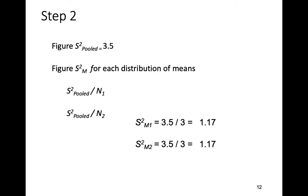With that pooled estimate of variance, we're going to use that to figure out the variance for each distribution of means. Okay, so for our first group, we take that pooled estimate of variance, divide by sample size from group 1. We use that same estimate of pooled variance, divide that by sample size of group 2. So the variance for the distribution of means for the large meal group is 3.5 divided by 3 is 1.17. And that's exactly the same for the small meal group because sample size was exactly the same. So calculations are pretty easy in this example because the numbers are the same.